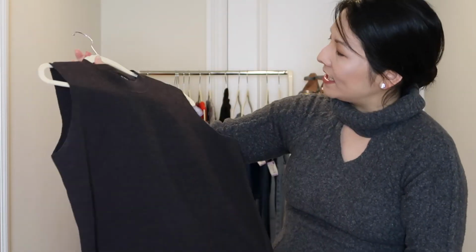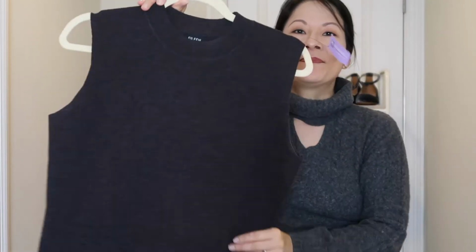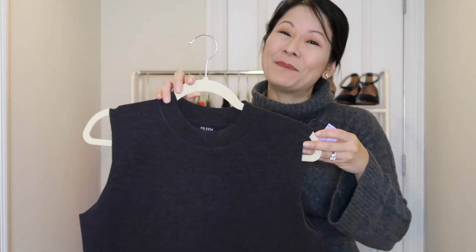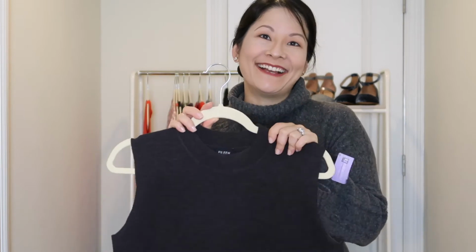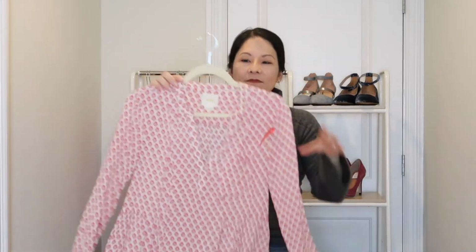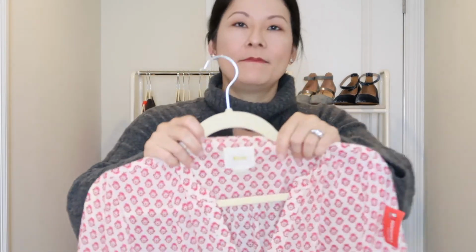So it looks kind of like a muscle tee type of style, but in 100% wool, just in excellent condition. And it's kind of a charcoal type of color, I would say. But really can't go wrong with this basic. Eileen Fisher still does pretty well for me. I paid up a little bit for this though. I paid $12.99. So I'm not sure if it was such a good buy or not, but I will definitely give it a try. The next top was this beautiful top from Maeve.